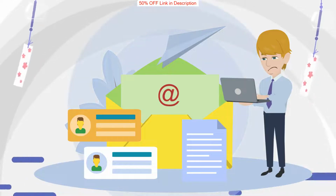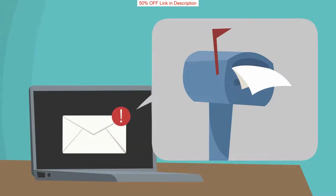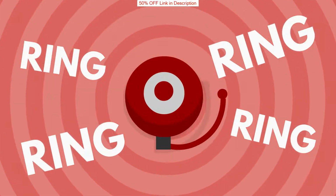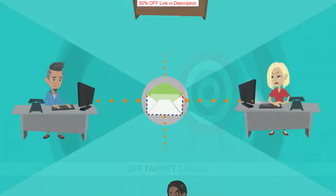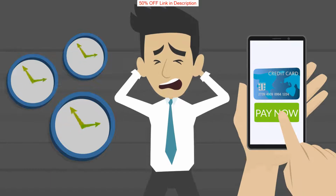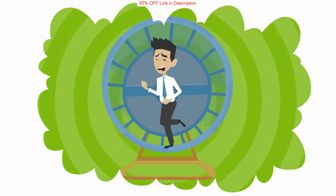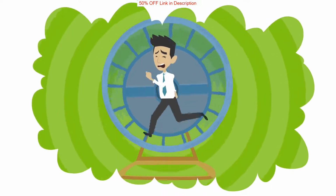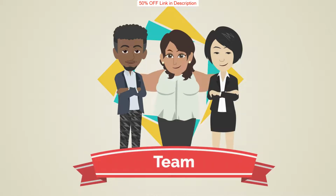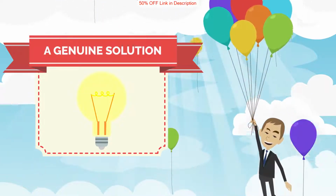The sad truth is that many thoughtful email campaigns become inbox wallpaper. It only takes a few mistimed or off-target emails before your audience starts to tune them out. Email marketing tools just cost you more time and money instead of saving them. Whichever it is, your struggle is genuine, and to overcome it, we've done all the hard work for you. A genuine solution that will make your life a little easier.